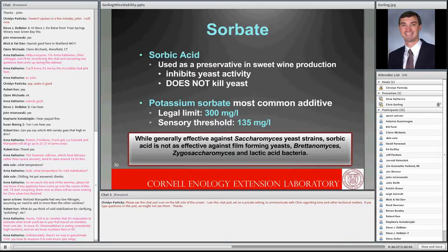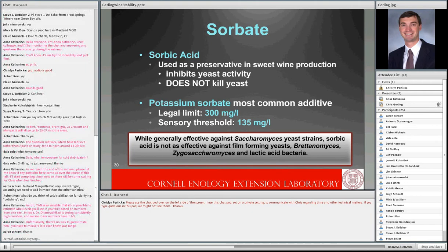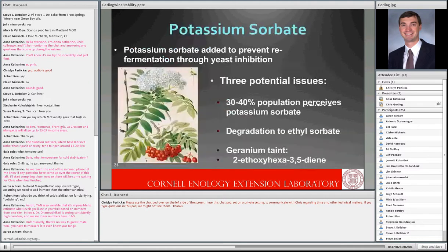The other thing to remember, as in the box, is that Saccharomyces is the yeast that we inoculate with most often. It's the wine yeast that you buy. Brettanomyces and Zygosaccharomyces are considered spoilage yeast and film yeasts, and sorbate is less effective against those. That's a concern, because we are not getting protected against these spoilage yeasts with sorbate to nearly the same extent. Whereas if we could filter, we can remove them. A filter doesn't care what kind of yeast it is; it only cares how big it is.